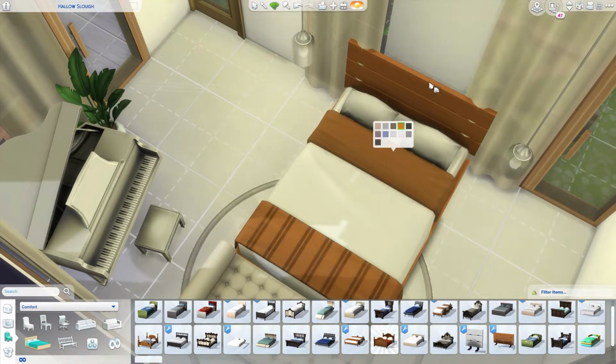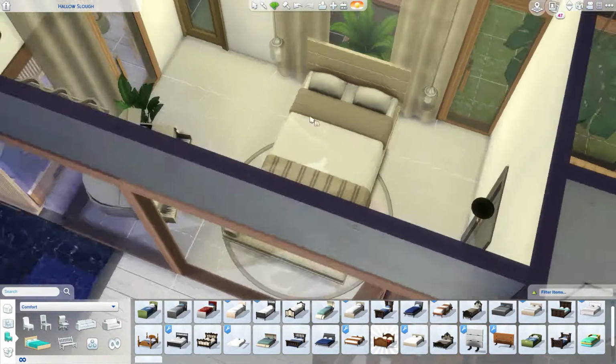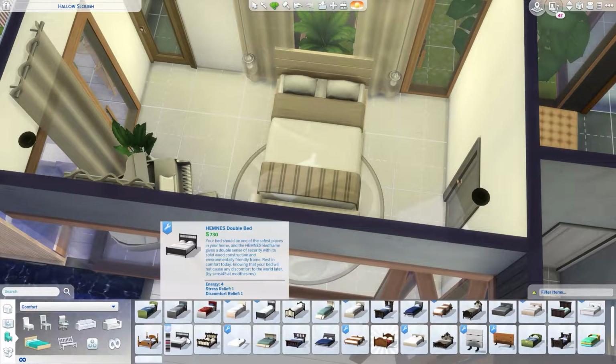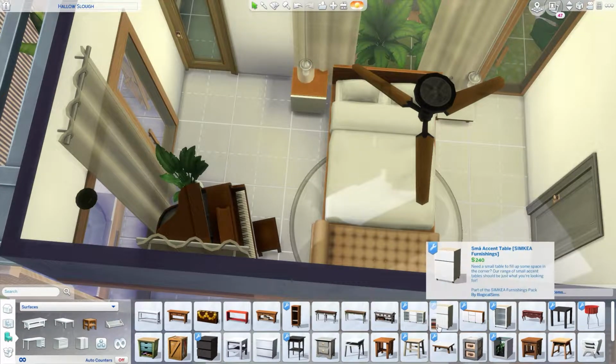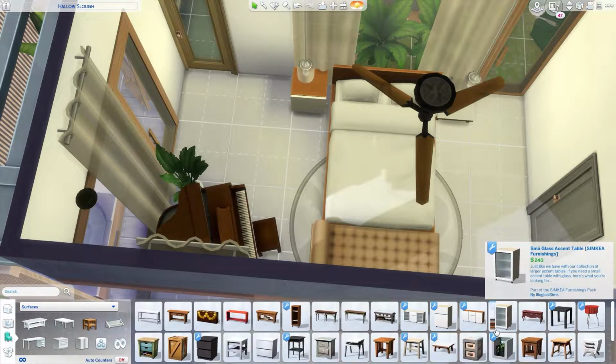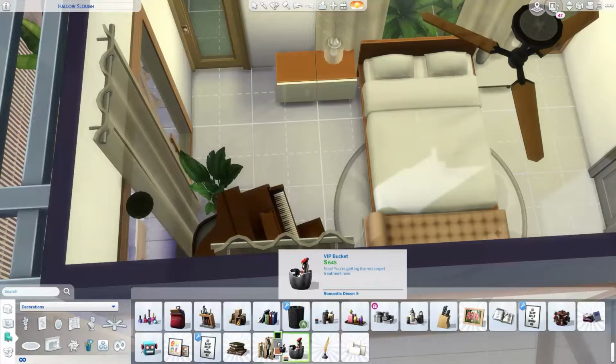I am executing here one of my most favorite design principles, the asymmetrical balance. These bedside tables aren't identical but have this harmony you can find in a symmetrical design. So I really like this asymmetrical balance thing.